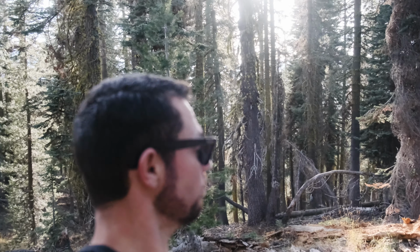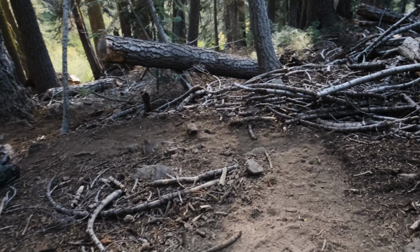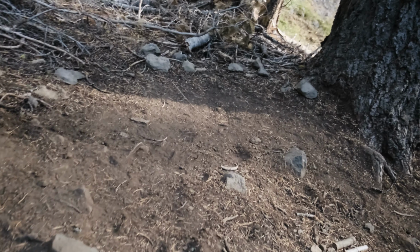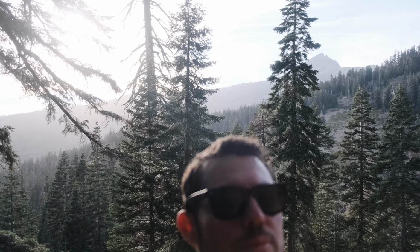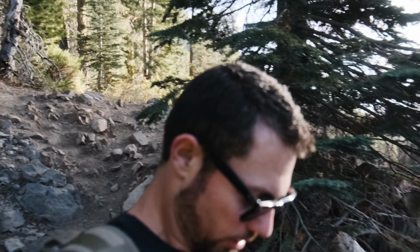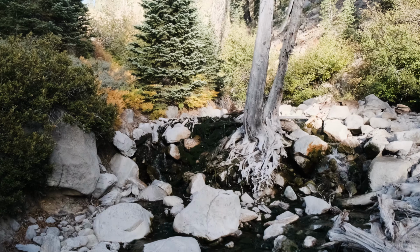I hear waterfalls, which is promising. But what's not promising is for about the last quarter mile I've been walking down a hill. It looks like I got a long ways to go, so I'm not super excited to climb back up this. If Jessica was with me, she'd be murdering me right now, so it's probably best that I do this one by myself. Why is it always down? No more down. Tell me, I did not hike 3.5 miles for this.